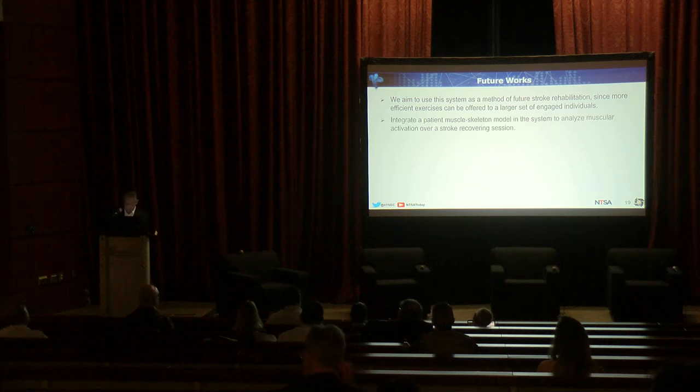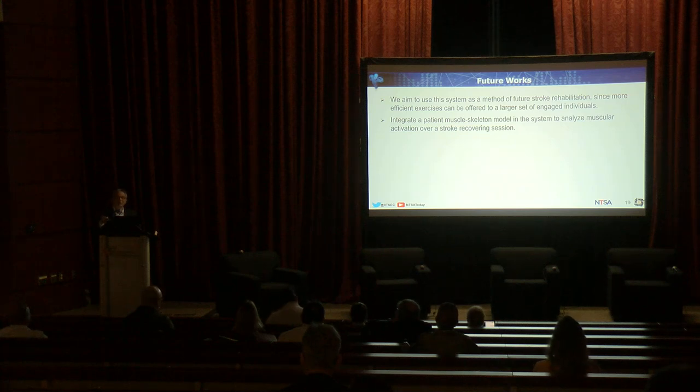For the therapists, when a patient is doing a compensatory movement, it's important to identify which muscle he is using for the compensatory movement and which muscle he is not using, because there are some that should be used. So we intend to provide a musculoskeletal model together with this game to help the therapist understand what is really happening inside the arm, inside each muscle, which muscle is working properly, which one is not.